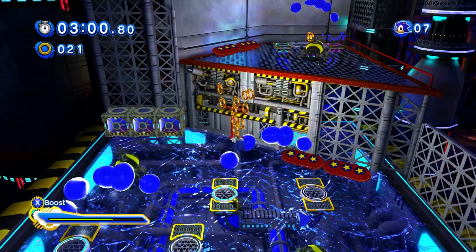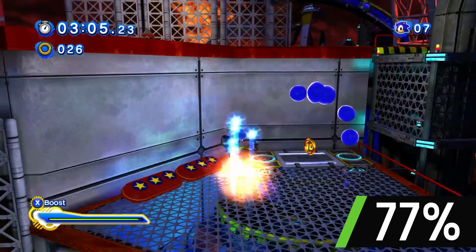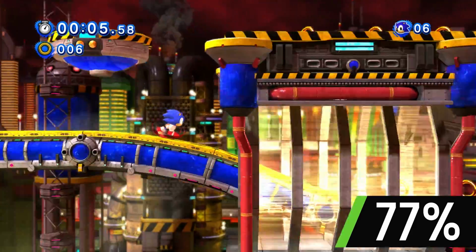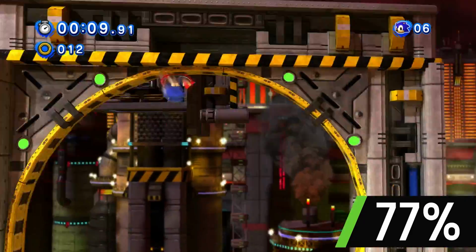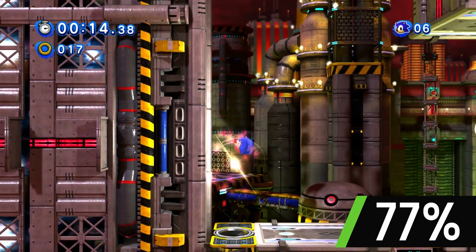Sonic Generations was received positively, scoring 77% on Metacritic, with critics praising the game for how well the levels have been recreated, although it did receive some negatives regarding occasional frame rate issues and laggy controls. Despite not being perfect, Generations is regarded as one of the better titles of recent years that many remember fondly.